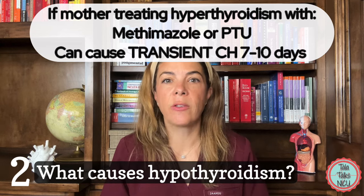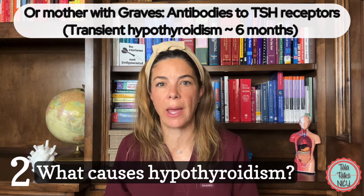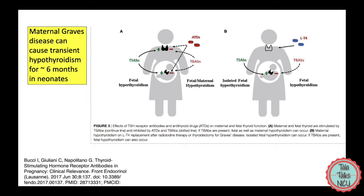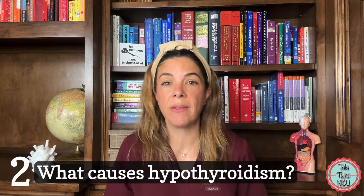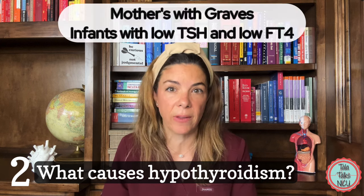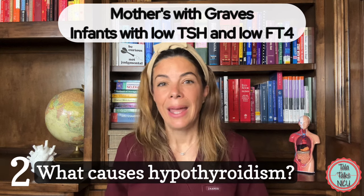Or the mother has Graves' disease and has antibodies to the TSH receptor. These antibodies are usually IgG, so we know they can cross the placenta and they can go to the baby's TSH receptor and actually block TSH release. If a baby is born to a mother with Graves' disease, then those antibodies may stick around for about 6 months. In this case, the TSH obviously will be low, and therefore the free T4 will also be low.